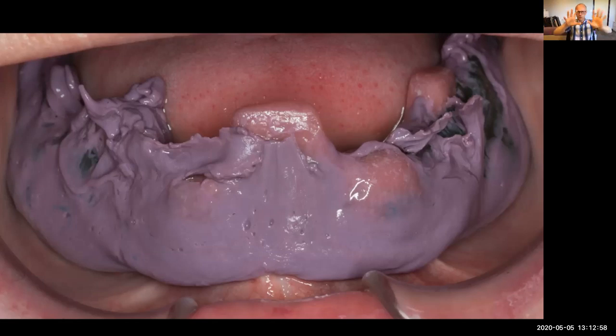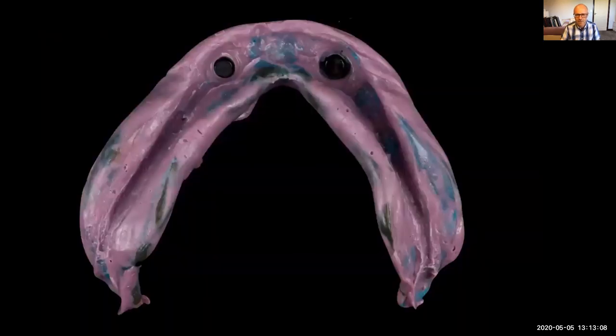And then here we've got this lovely polished surface design. It's got everything, all of that detail, a beautiful peripheral roll all the way around that we're looking for. And this is the fitting surface of that denture, and we picked it up.